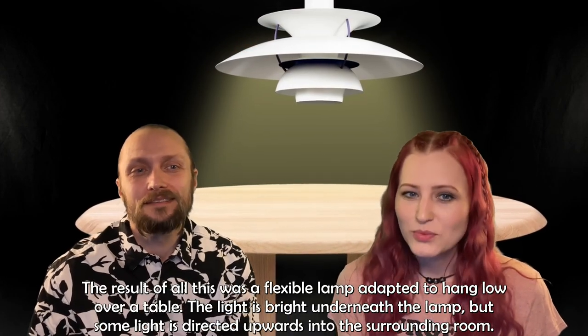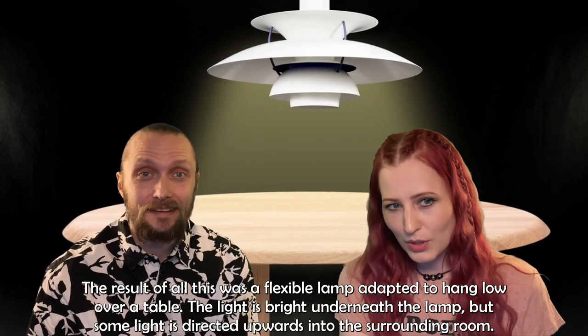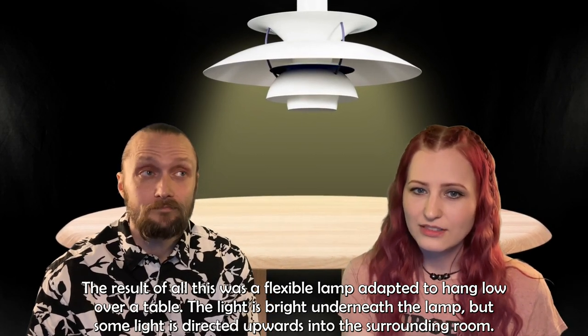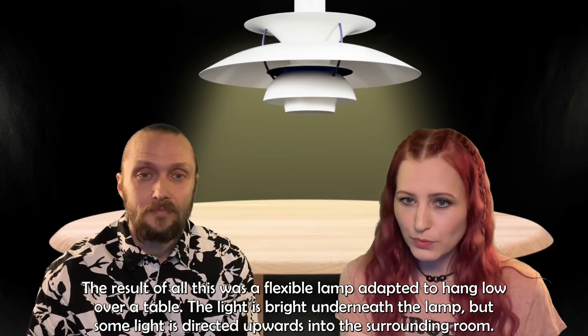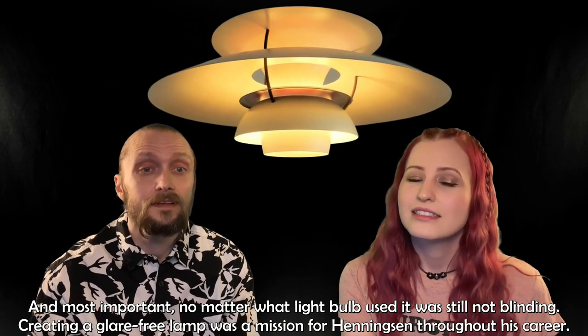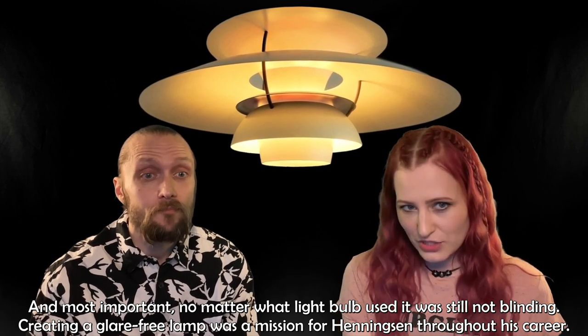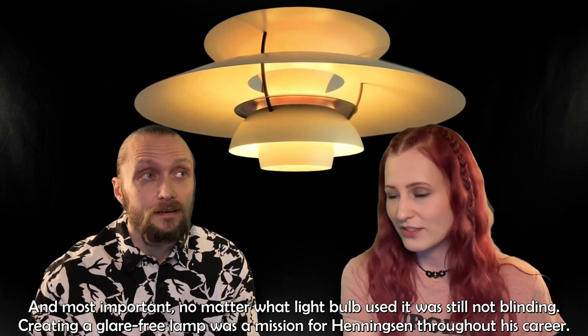The result of all this was a flexible lamp adapted to hang low over a table. The light is bright underneath the lamp, but some light is directed upwards into the surrounding room. And most important, no matter what light bulb was used, it's still not blinding. Creating a glare-free lamp was a mission for Henningsen throughout his career.